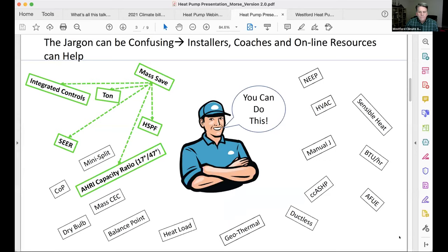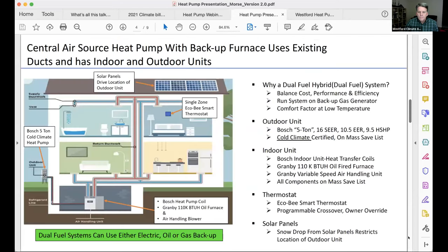I also want to highlight a couple of other parameters that MassSave uses to determine whether your unit will be qualified for incentive rebates. So do pay attention to those particular parameters, which are associated with performance factors like heating season performance factor or seasonal performance factors, capacity ratios between different temperatures and the like. 17 and 47 are particularly important in terms of establishing a cold climate certified system that works properly at low temperature. Next slide, Jim, please.